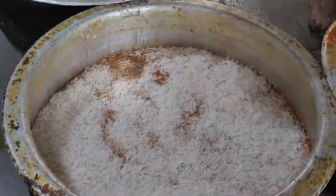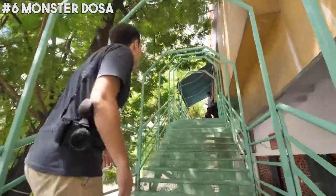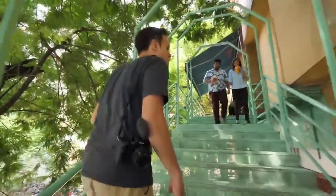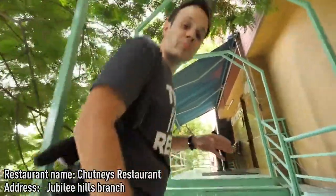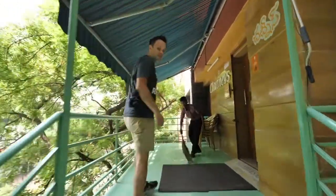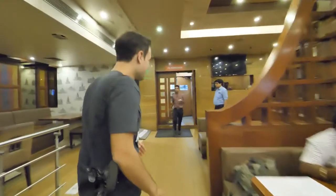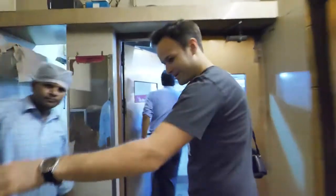Let's eat. So we're gonna start the day with a classic South Indian breakfast. Oh, monster dosa, tons of chutney, and more. And tonight we're gonna go for a huge Ramadan street food tour and break the fast with all the local Muslims. But first, let's feast. And we're gonna get a look in the kitchen to how they make the monster 70mm dosa. Oh, thank you. We're going in.